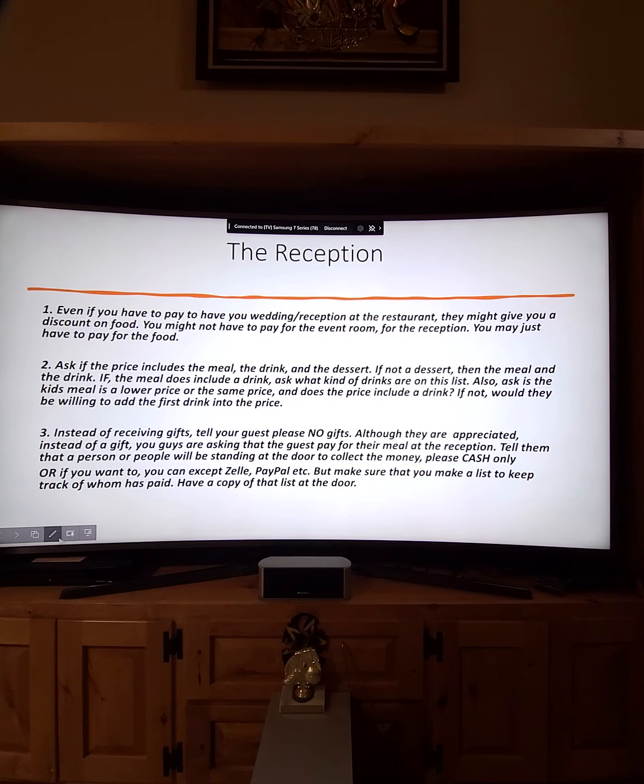But just make sure that you keep a list of who has paid and have a copy of that list at the door. Okay, so the only meals that we paid for were for the people that were in the wedding, and our wedding was very small. We had a matron of honor. That's what your maid of honor is called if she's married. We had the best man and one groomsman, and that was it.